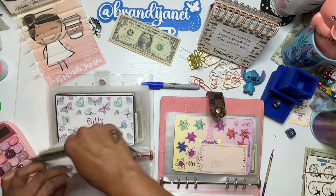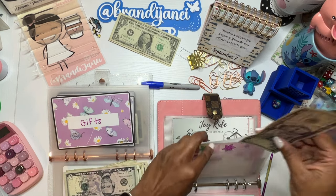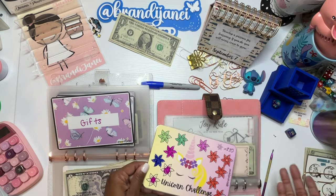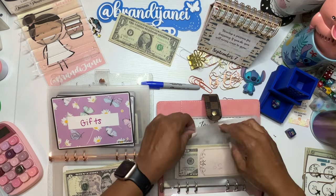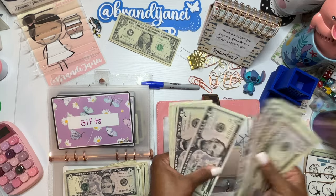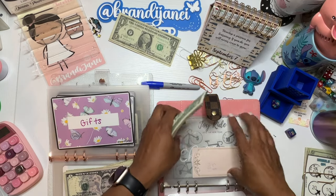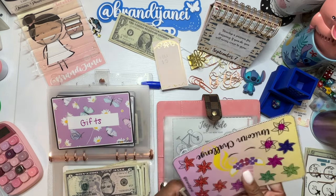All right, so gifts, I automatically owe this one $5, it says. So we're gonna just pop that in here. Oh, so that means this one's done. 10, 20, 30, 40, 50, 60, 70, 80, 90, 10, 20. Does that make this one done? 50, 70, 75, 80, 85, 90, 95, 1, 5, 10, 15, 16, 17, 18, 19, 20. Oh my gosh, this one's done too. Okay, so this one is also done.